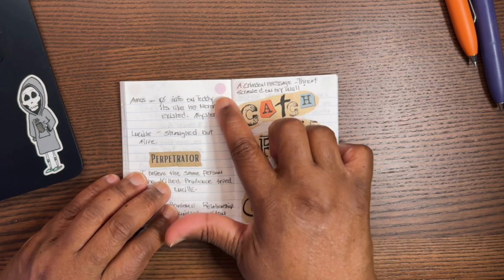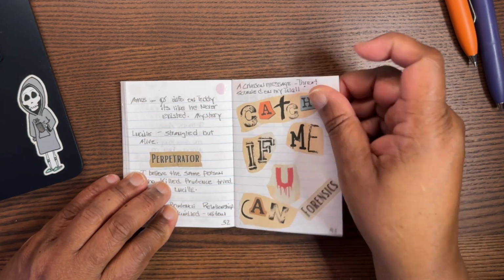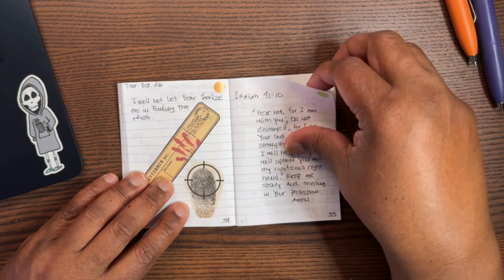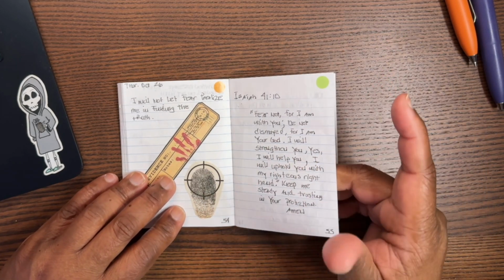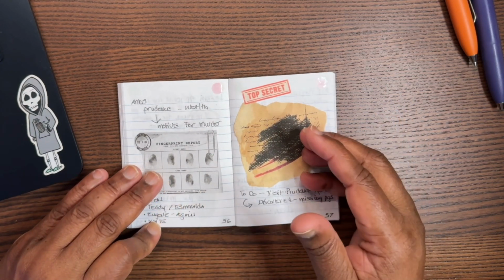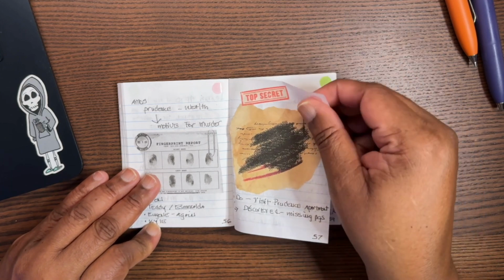And these are her sleuthing notes and stuff that she wrote down. Another prayer. Sometimes she writes prayers in here just to help her keep moving forward, give her the strength that she needs. Besides, she's 80 years old.